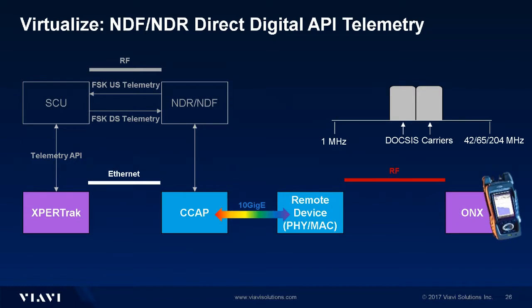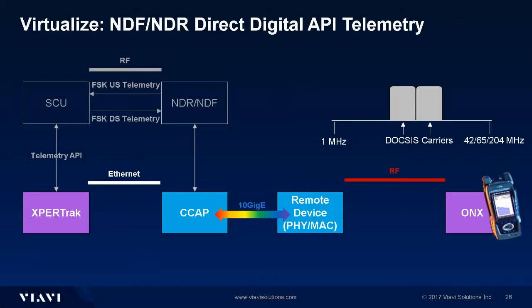So one traditional way could be to use an external box to do the job between the RF feeds, digitize it, and bring it back to the CCAP. But as we see, it's not scaling up very much, and it brings another piece of hardware inside the model. So we decided to go directly to virtualization inside the remote PHY devices.